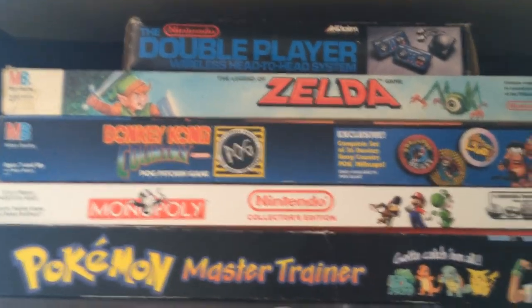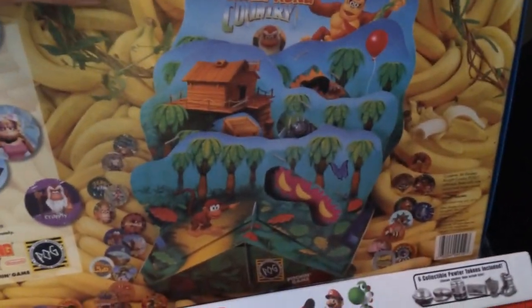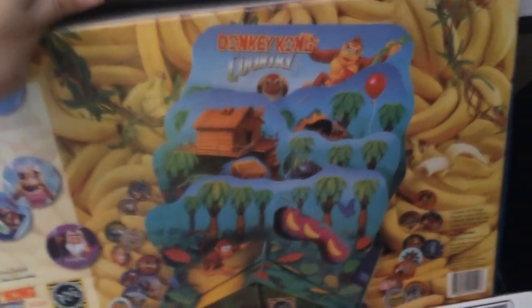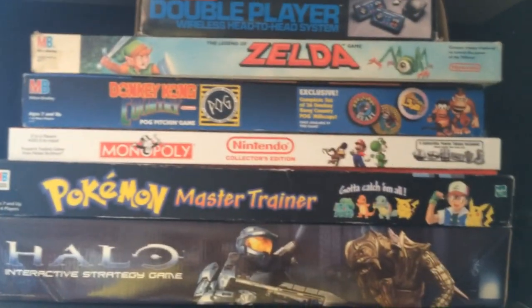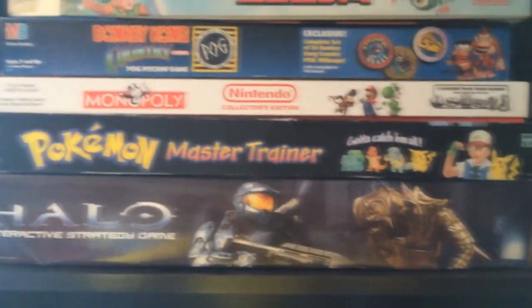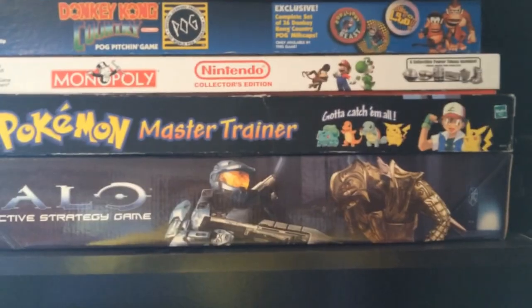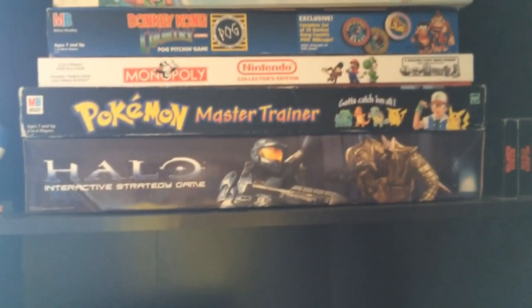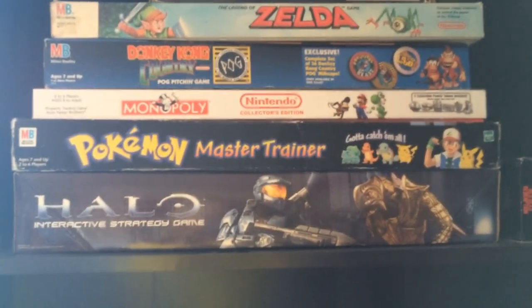I just remember building it, because when you build it, it's all like, yeah, look at that. And it was just so awesome, and I guess it just made me feel like I was actually in the game for some reason, because I've always been weird. Right. Then your usual Nintendo-opoly, Pokemon Master Trainer, and the Halo Interactive Strategy game. Tried playing Halo once, but the person I was playing with was a butt and didn't want to play it, so boo. And I think I have two of these Pokemon Master Trainers.